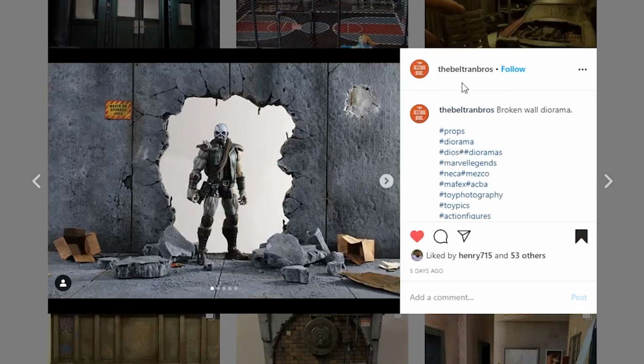This one's coming from the Beltran Bros, Broken Wall Diorama, and this thing really is looking nice. You can see a giant hole where somebody could have put some dynamite or something in the back to blow out this hole, or you could use it with the Juggernaut or Hulk or any sort of figure, and it would look amazing. And even just having this dude standing right in the middle really just pops. It gives that look of authority and something bad's going to happen.